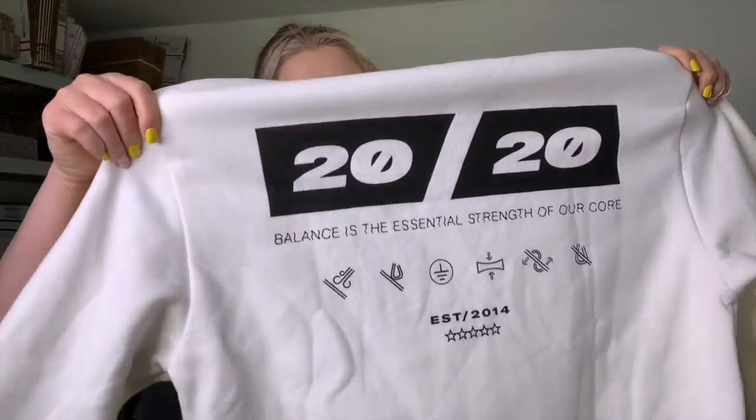This is really nice, by the same brand, but I like this sweater. Interestingly enough, it says 2020 on the back, so I'm not sure how interested someone would be to have this. It's still a very sporty wear sweatshirt. I got a lot of these pieces. It's like a short end shirt top.